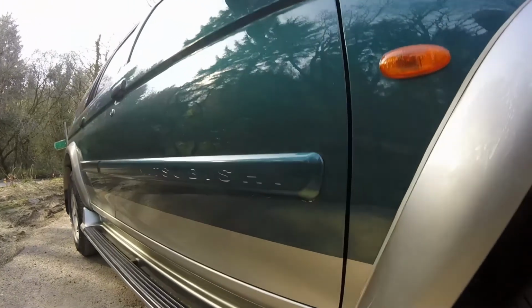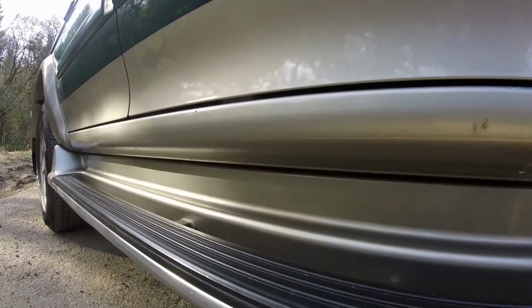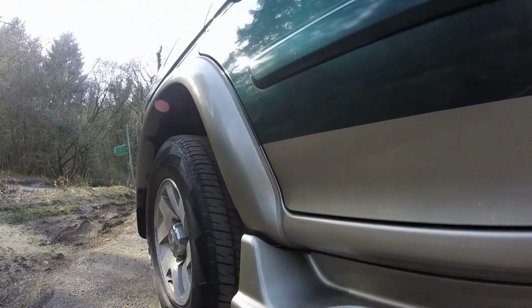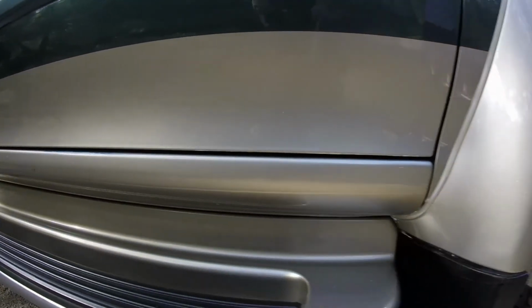Another thing as well is down on the bottom of my step down here, there was so much tar on it, and I tell you what, I could not get it off. I've had this thing for about a year now, and I could not get the tar off of that step. This guy's an artist.